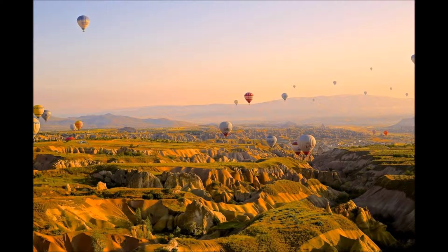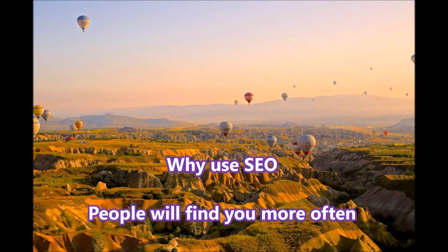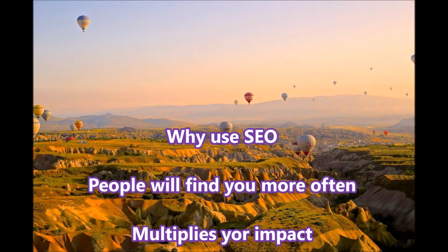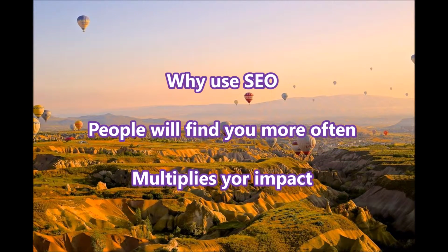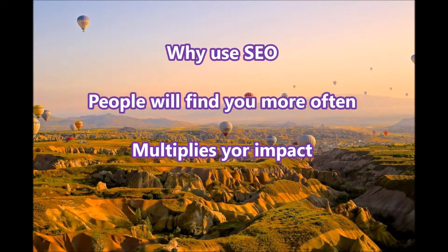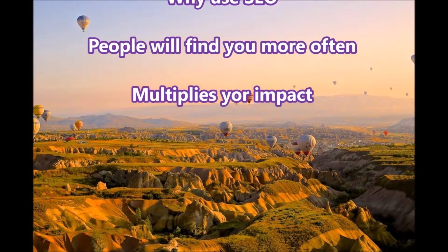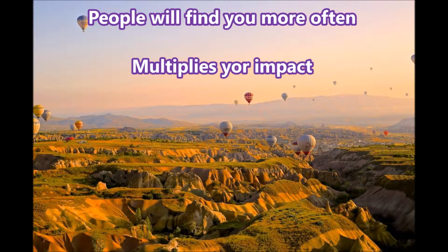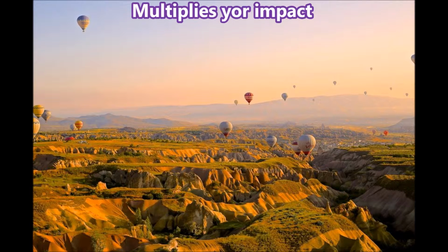Why use SEO? People will find you more often by writing regular articles using popular used keywords. Those blogs or pages will be found more often in search engine indexes. It multiplies your impact. Using multiple SEO elements within your article and throughout your website will ensure your website will be found more often than the competitors who don't use the best and latest SEO practices.